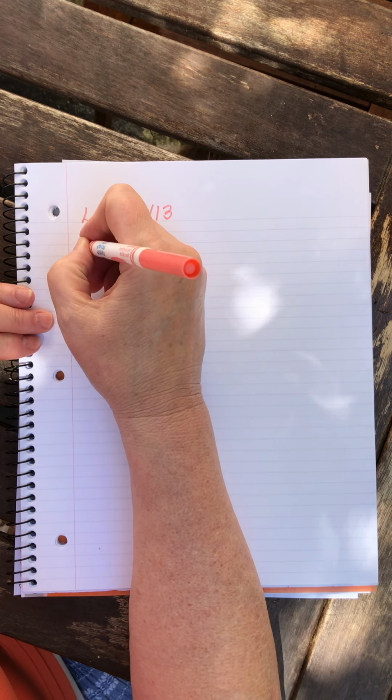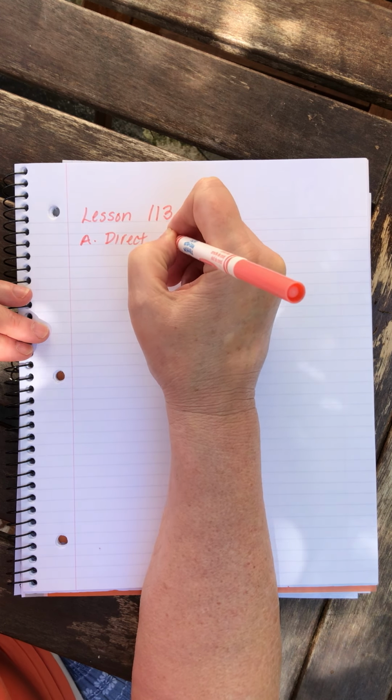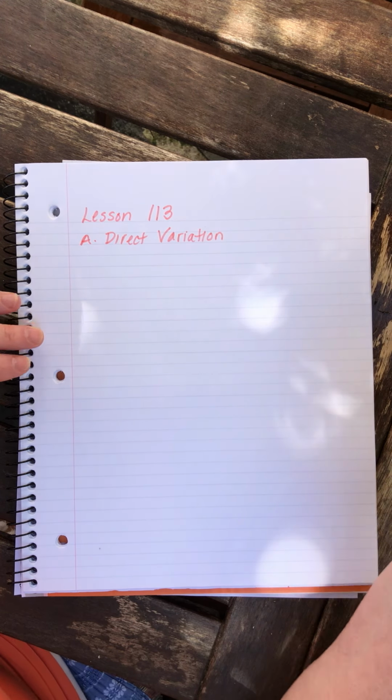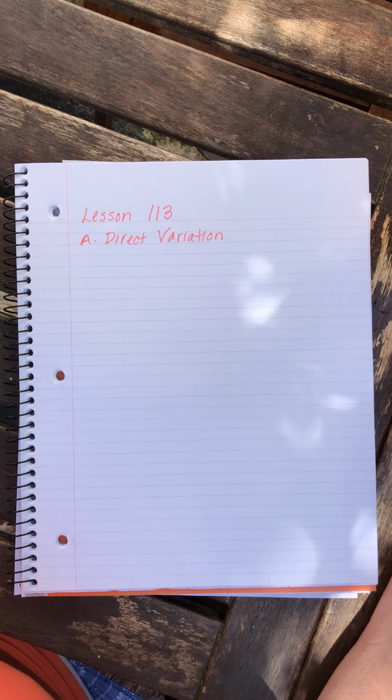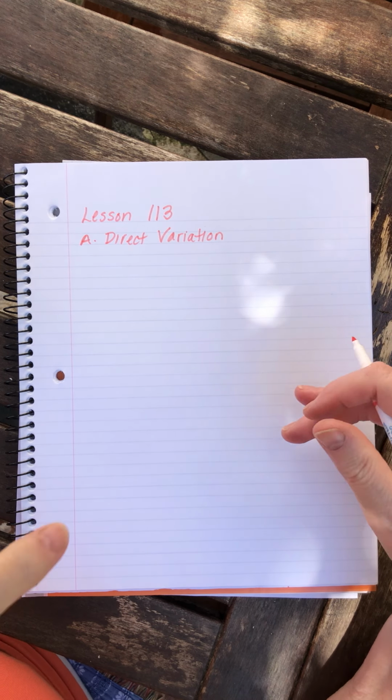So there are two kinds of variation that we are going to study. The first one is called direct variation. That's a good name to me. I like things that are direct. What I want you to imagine is a room full of low shelves with a billion toys on it. Toys for little kids, right? They're on low shelves. They go all the way around the four sides of the room.